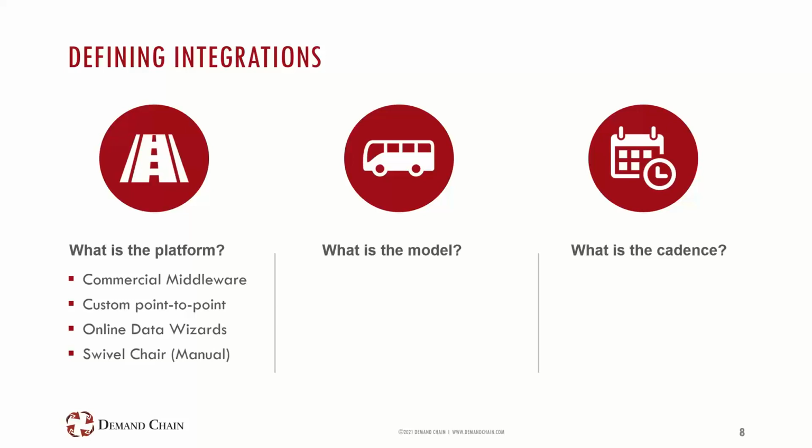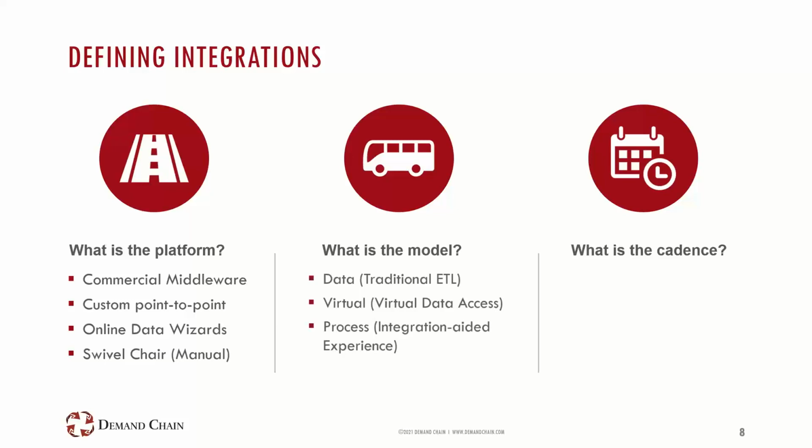After that, we move to the model or the types of buses that are going to be traveling on the road. Do I need a 6-seater bus just to get the community group to bingo? Or do I need a king coach to take everyone to the casino? Finally, we look at the cadence or the schedule. How often are people going to be driving vehicles on the road? Do we need people to be able to be picked up every 5 minutes? Maybe just daily? Or does a bus always need to be waiting for somebody at any point during the day? All of these come together to form an integration strategy.